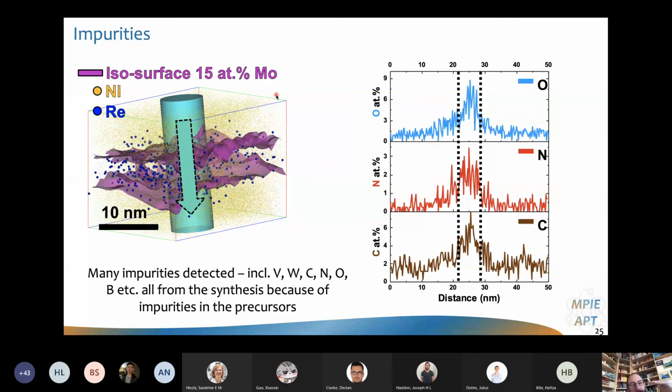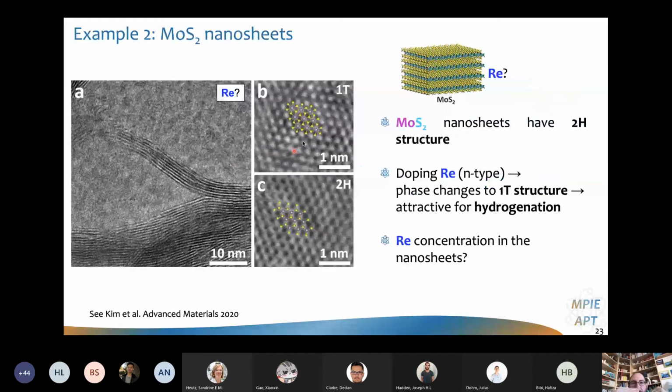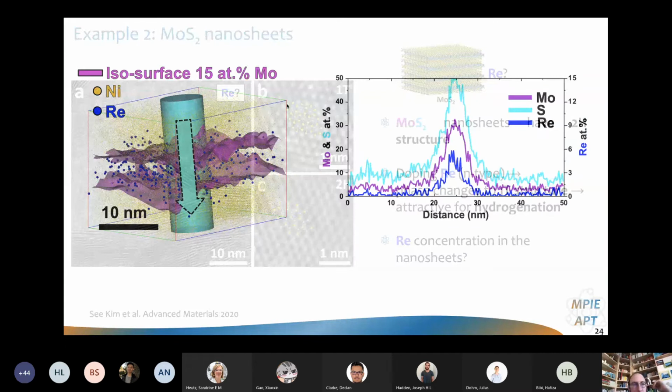But that gives you a little bit of a flavor for what the combination of the atomic structure we can get from the TEM combined with the compositional measurements that we can get from the atom probe. That's where the strength lies. It's not in just one or just the other. It's really in the combination of the two.